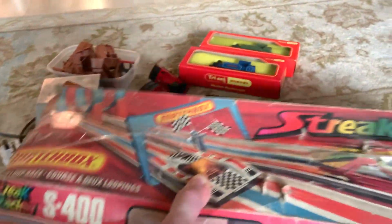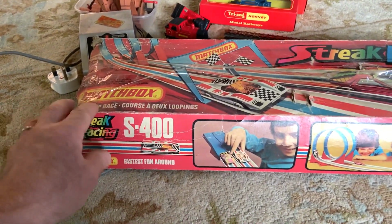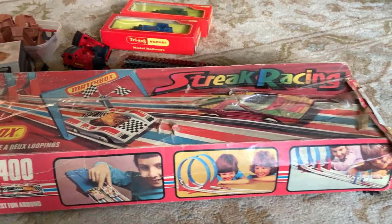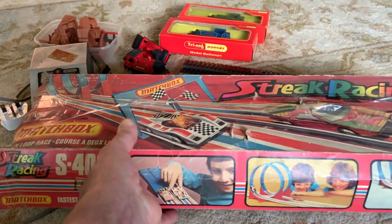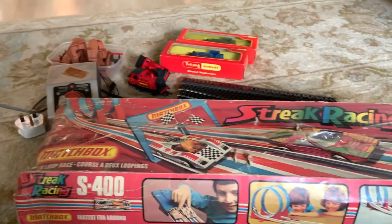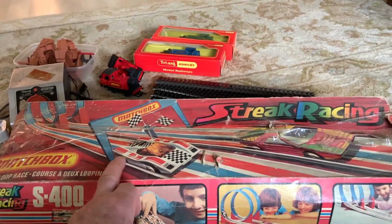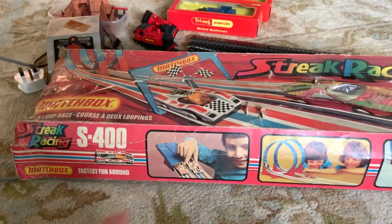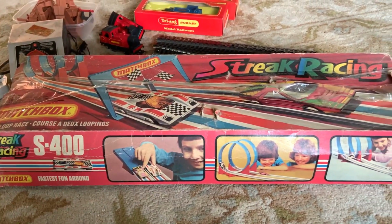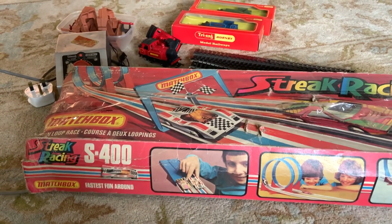I'm just reaching over. Did anyone have any of this stuff when they were younger? Matchbox loop race. Well, I think it's a double loop racing set. Box is a bit damaged. My brother has kindly lent me this just to show you what sort of things were available. I remember being quite envious of this set, but of course I was able to race on it, and great. Just using gravity, no batteries required, and to see your models going around the loop and hopefully finishing first was great fun. Many hours of fun.